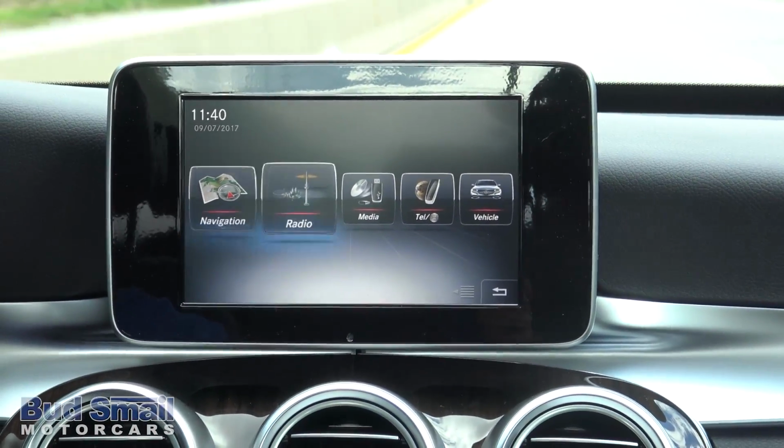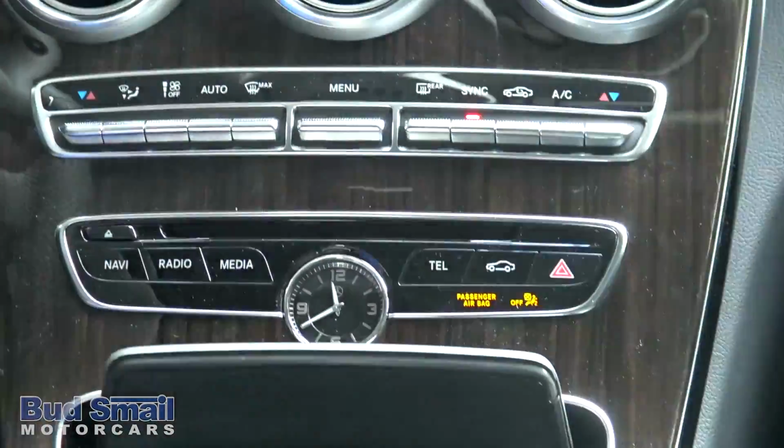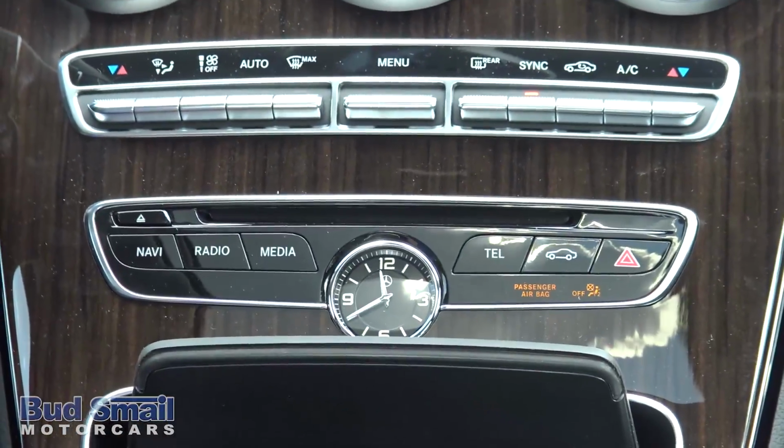The C-Class also still features these hotkeys right in the center of the display, allowing you to very quickly access any of those screens with the push of a button.